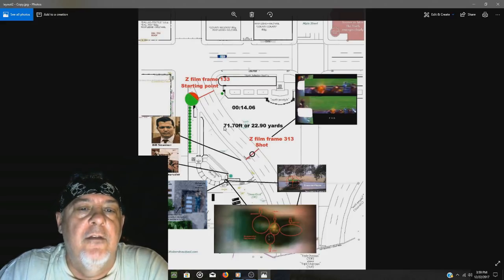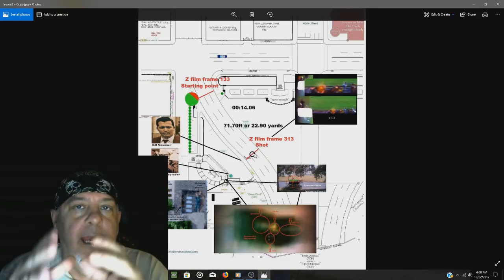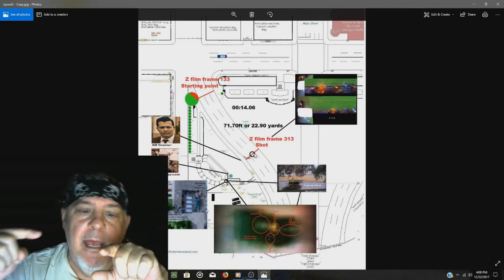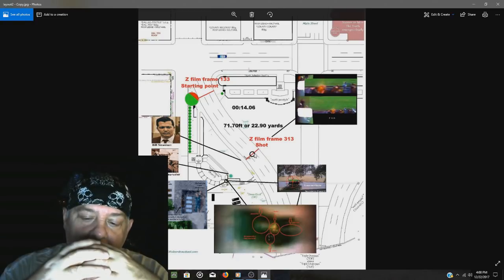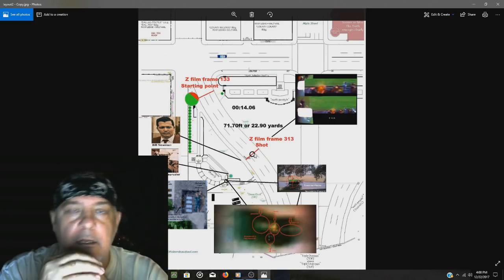Now, let's look at this. When he took the shot, he was only 71.70 feet or 22.90 yards away. So when he took his shot at JFK, he was at close range. And when that bullet entered JFK's head, it made contact with the other bullet that entered JFK's head from shot number 2. And when it entered, it exploded. And that's why JFK's head opened up like we see in the Zapruder film.